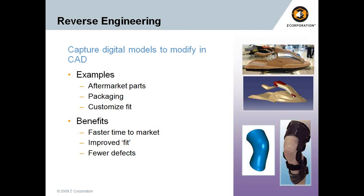Let's cover reverse engineering. You see some pictures on the right of different objects where digital models needed to be created to modify in an existing CAD package. Excellent for aftermarket parts, packaging, or some of the medical customized fitting orthotics as an example. And again, it's going to benefit faster time to market, improved fit of your particular object, and fewer defects once you get downstream to the manufacturing.